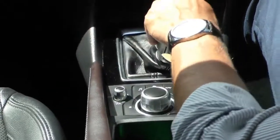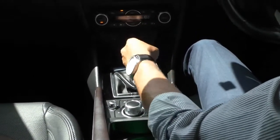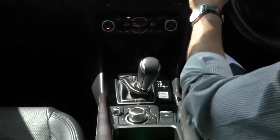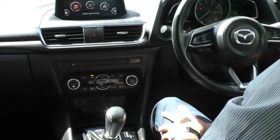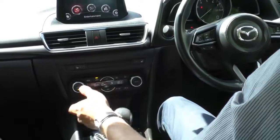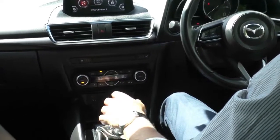Now if I bring this down into drive, and flick it to the right, that's going to engage your sports shift system. So to use that system, you will need to use the gear shifter or the paddle shifts to control the gears yourself. Now that is only if you need a bit of extra control over the vehicle, or you can just leave it in your standard drive mode and the car's going to drive as per normal.